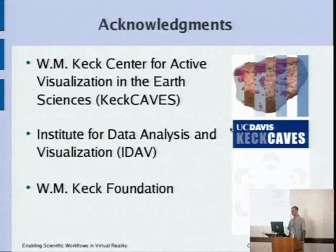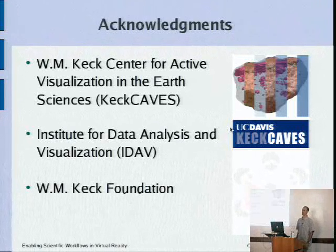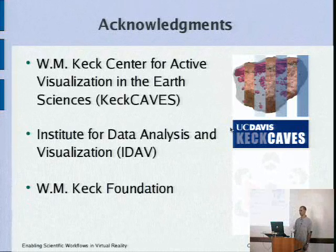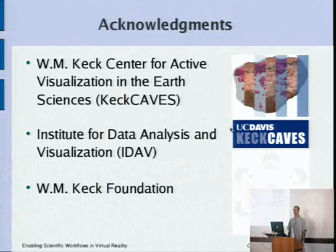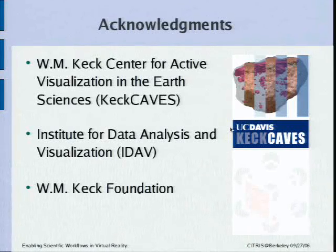And, of course, I have to acknowledge the usual suspects. All of this work would not have been possible without these two institutions: the Keck Center for Active Visualization in the Earth Sciences, KeckCAVES, which employs me mostly, and, well, the KeckCAVES logo. And then, of course, the computer science part, the Institute for Data Analysis and Visualization, that logo, which used to employ me, and where we are doing most of the software development for the KeckCAVES collaboration. And, of course, the W.M.